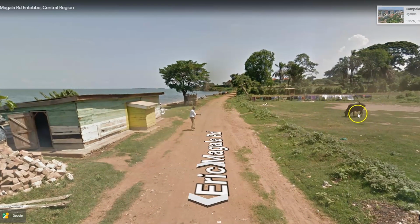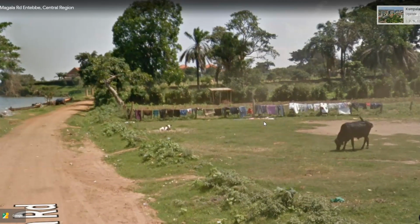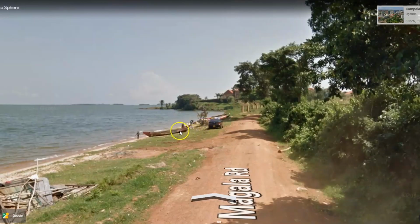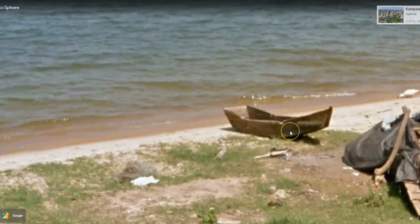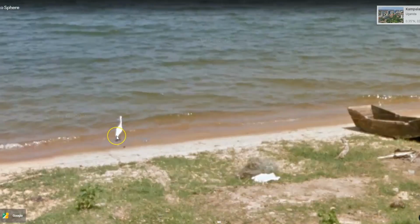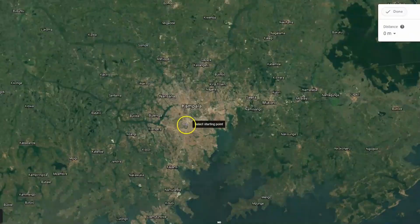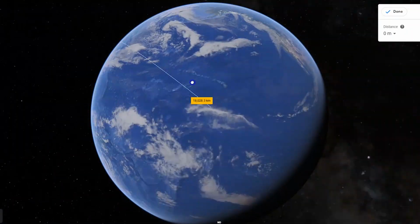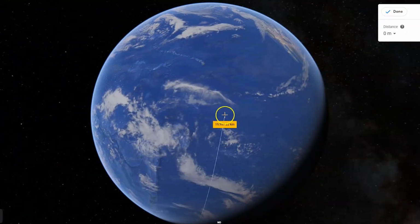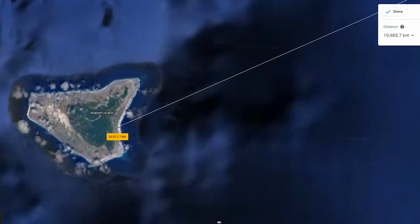There's a cow. It's laundry day here as well. That's a lot of laundry, by the way. Little boat. A bird. Opposite side time. I find what lies on the opposite side of the earth by measuring 20,000 kilometers from the capital Kampala and find that we land in the middle of the Pacific Ocean. But don't be afraid yet. We aren't that far away from land. The closest island is Malden Island, part of Kiribati.